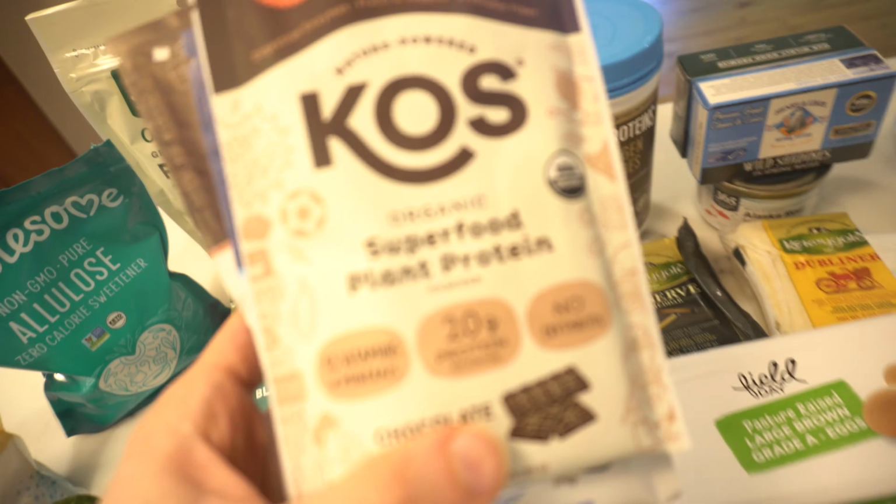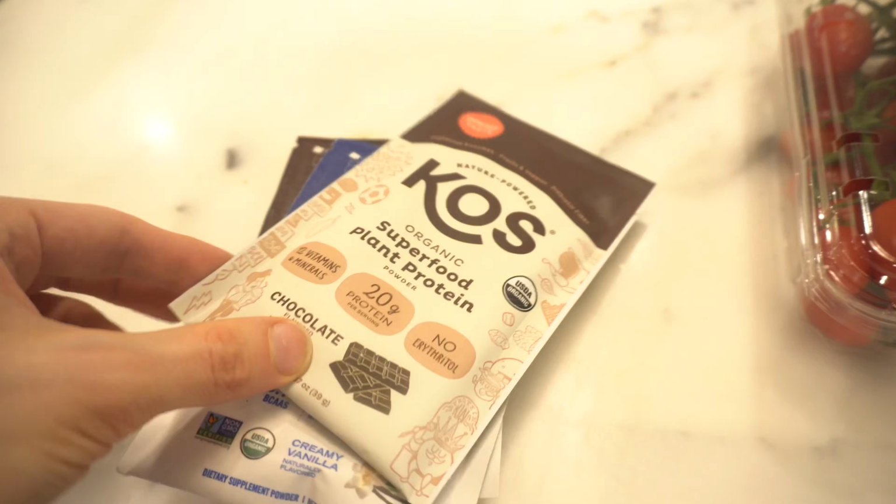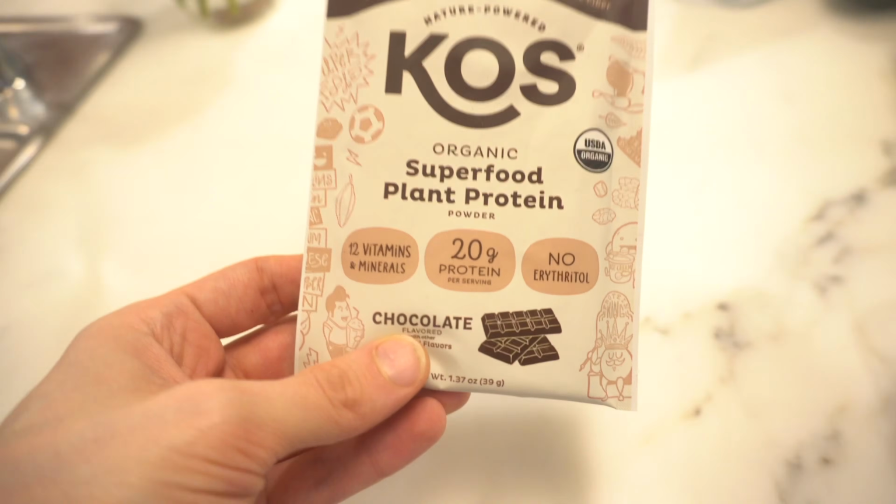Also, I picked up some more protein powders because these are on sale, and these are plant-based protein powders. Plant-based protein powders like pea protein powder are a good source of amino acids as well. I think it's a little bit low in methionine, correct me if I'm wrong, but I believe it does have all the essential amino acids. So this is the Costa Superfood Plant Protein.